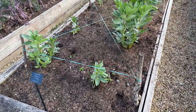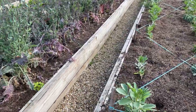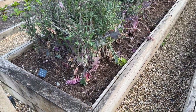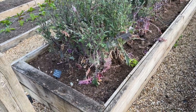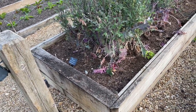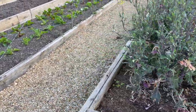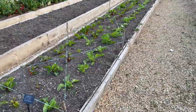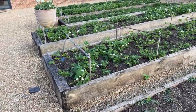So these are broad beans. I've not done them yet this year because I don't really use them. Kale. Oh wow, has that been eaten or is that just really ugly kale? That could be narrow beans. Narrow beans? Next to broad beans. You're such a nut. What's this one? Chard.